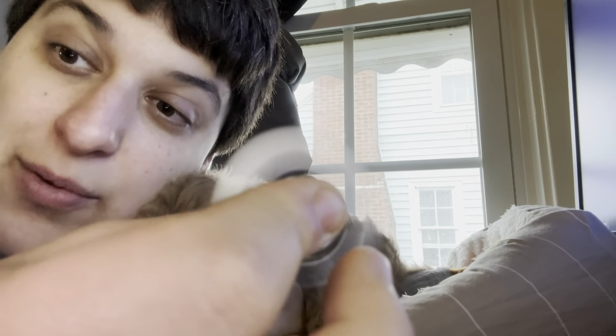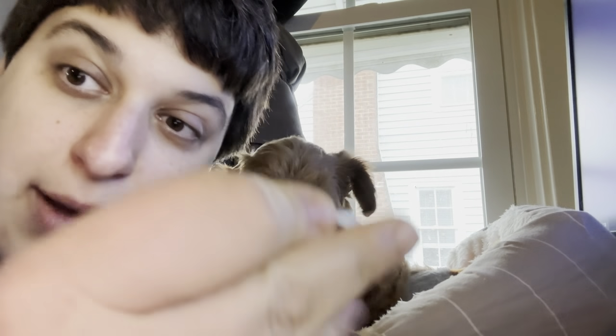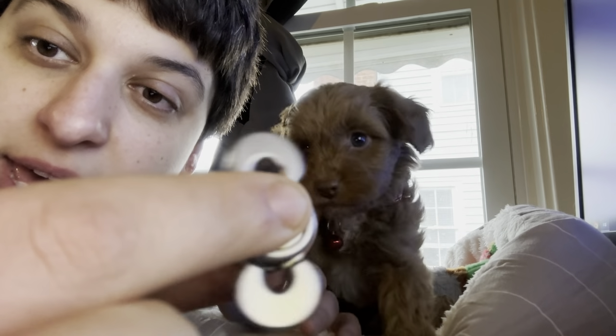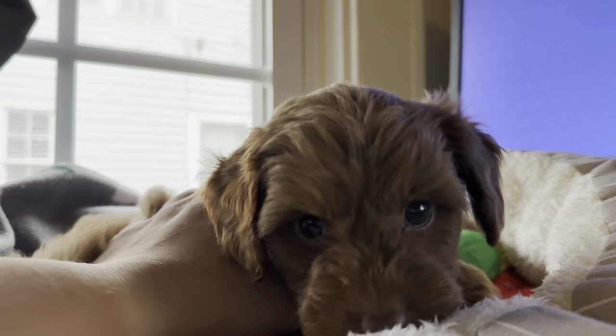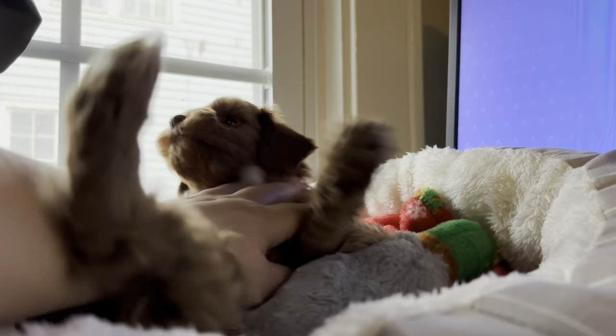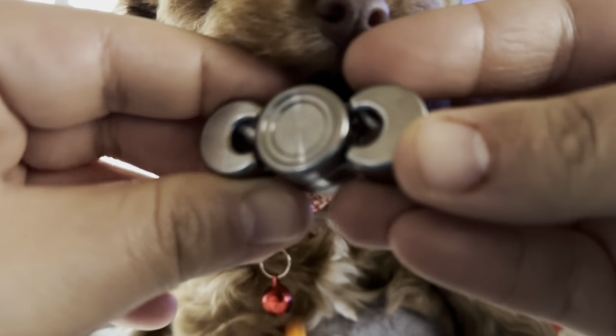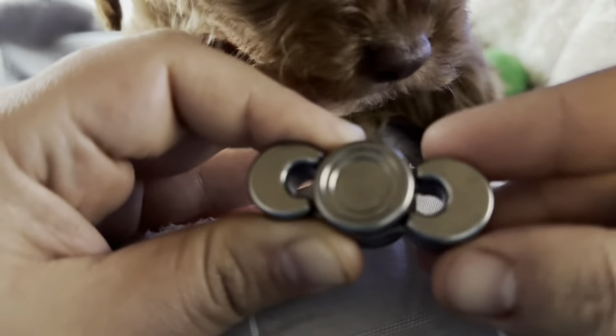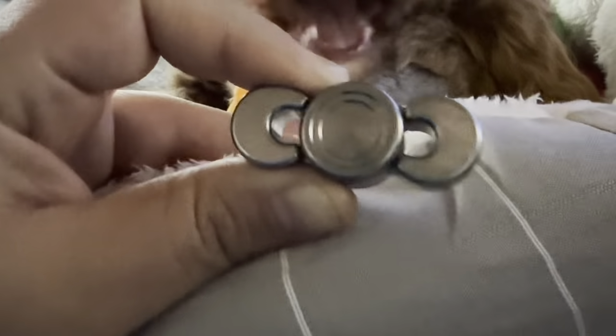This thing is freaking awesome. I think if they made this in copper, I would get it. I'm trying to only do copper spinners. Okay, so should I turn this around so you can see a better view of it? There you go. There's the better view. So, bro, here she is. God, I can't even get it to focus. All right, let me see if I can zoom in a little bit. Whoa.